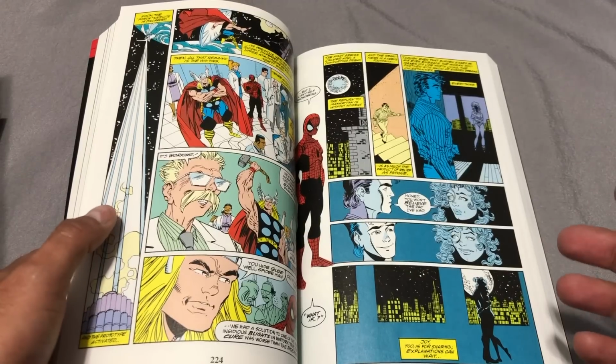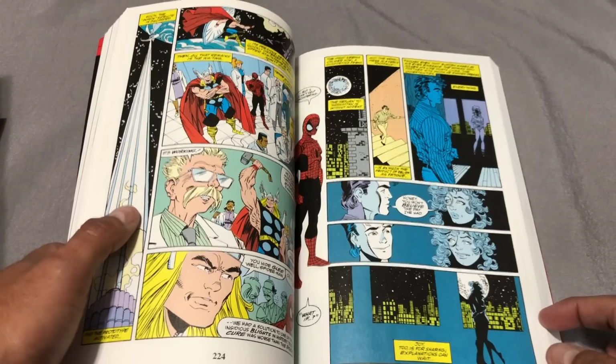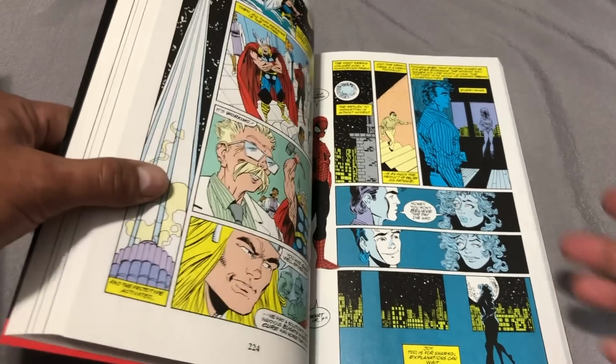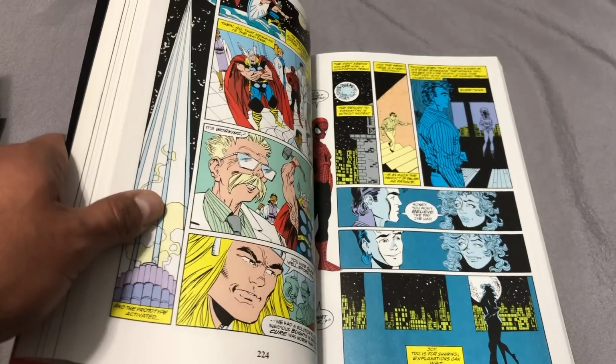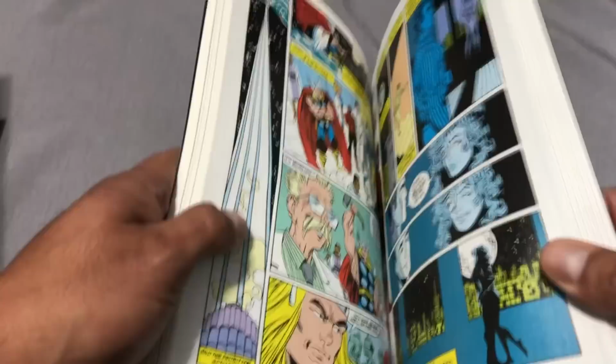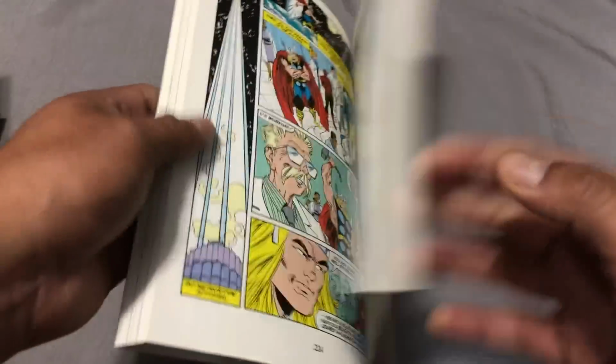If I own the Omnibus, am I going to ever be double dipping if I get the Epic Collections? Now, in the case of Iron Man, as I showed you earlier, that's perfect, right? The Omnibus lines up perfectly with the Epic Collection that was released. However, in the case of Spider-Man, I'll use this as an example.